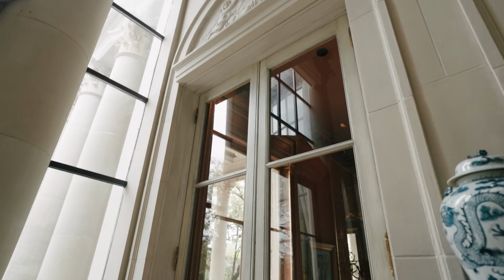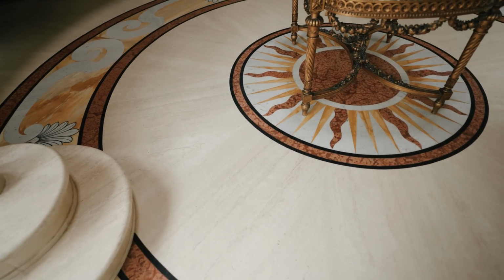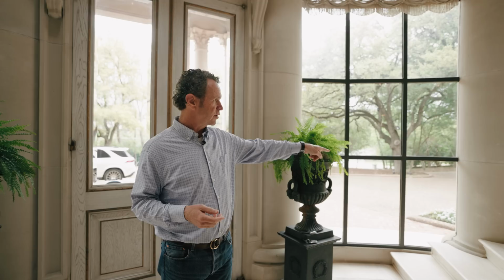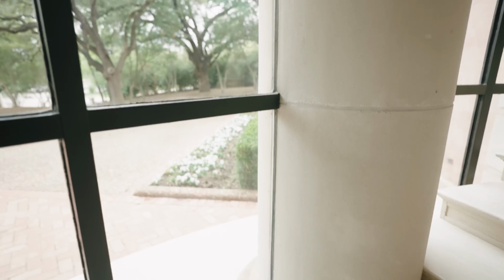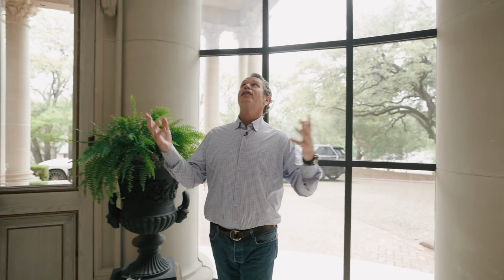It's just crazy in here. The quality of materials are incredible. Look at the marble floors. Look at the inlaid marble floors, right? Look at the quality of the material, the marble stairs, the stone columns. Look at the way this marble is coped into the stone right there. I mean, the way it's carved and cut and everything else. Incredible craftsmanship, incredible detail, and then the scale of this thing.